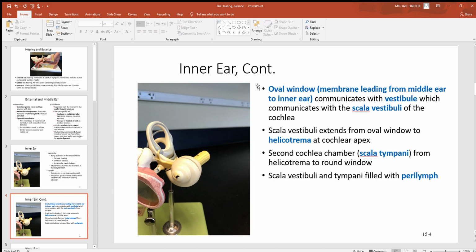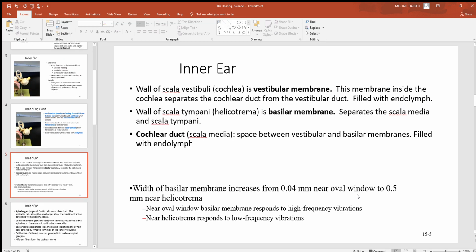Looking at some other structures like the oval window we mentioned before. That's a membrane leading from the middle ear to the inner ear. It communicates with the vestibule, which is a little chamber over here shown in the picture, which communicates with the scala vestibuli of the cochlea. We'll look at that a little bit further along. The cochlea here is what looks like a little snail shell. That scala vestibuli extends from that oval window to the helicotrema, which is the apex or the end of that cochlea. That second cochlear chamber, the scala tympani, leads from the helicotrema to the round window, another one of those structures seen in this region. And these areas are filled with the perilymph.